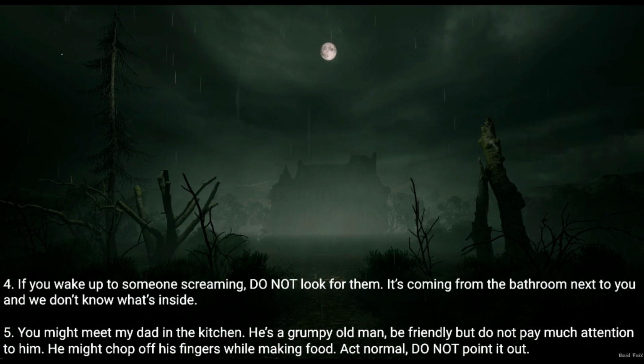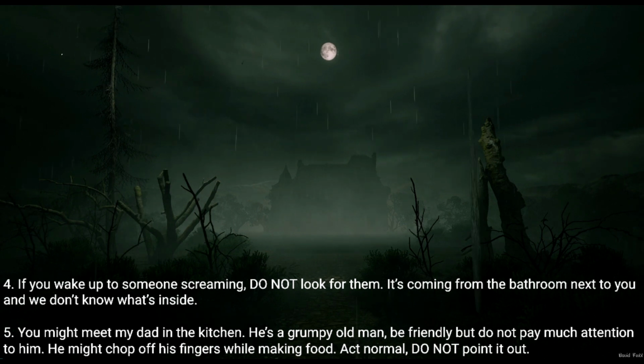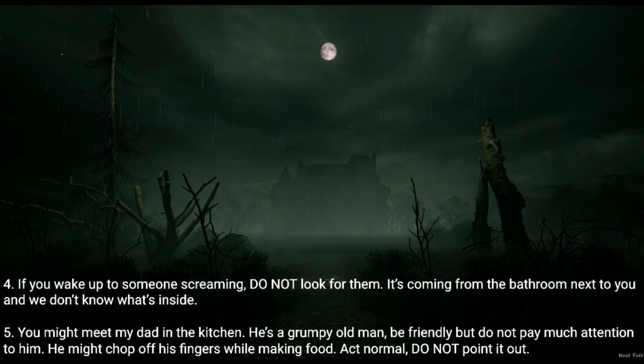4. If you wake up to someone screaming, do not look for them. It's coming from the bathroom next to you and we don't know what's inside. 5. You might meet my dad in the kitchen. He's a grumpy old man, be friendly but do not pay much attention to him. He might chop off his fingers while making food. Act normal, do not point it out.